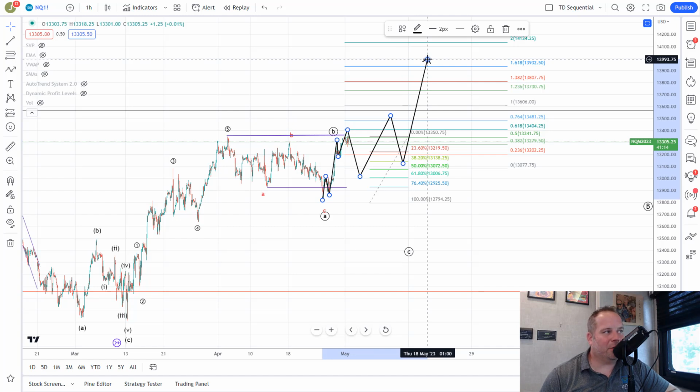So that's what you'd look for on the NASDAQ, and that kind of breakout pattern, very similar to the ES, where we're looking for a pullback first, then a retest, pullback, and go, and a breakout in wave 3. If they do want to move more directly, as I mentioned, they do need to take out that 13,481 area in a direct push.